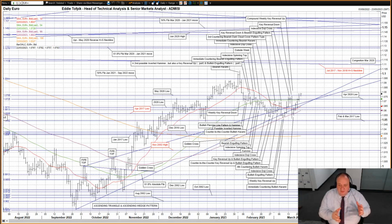Taking a superficial reading of that may possibly indicate that the second weekly key reversal counters and offsets the first, thus turning a bullish weekly indicator into a bearish one, and vice versa. I say superficial as though this does happen, but I'm more inclined to view such actions as indicative of large-scale indecision. I'll just let that sink in for a moment. So these immediate countering patterns do occur. They are not rare, but they are also not common.